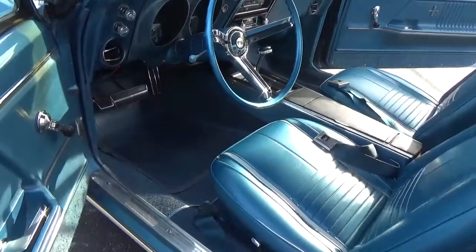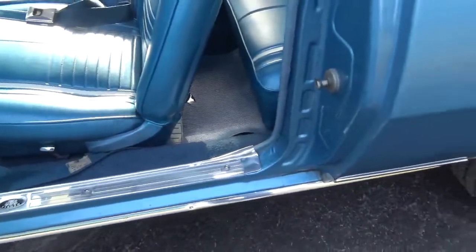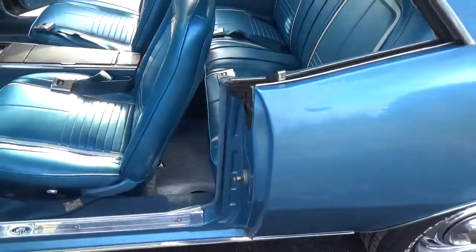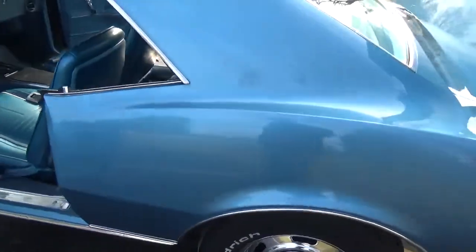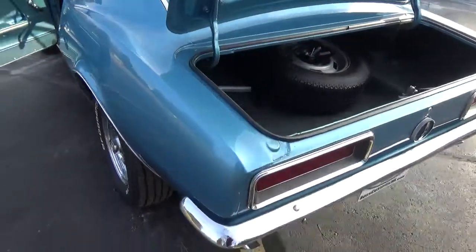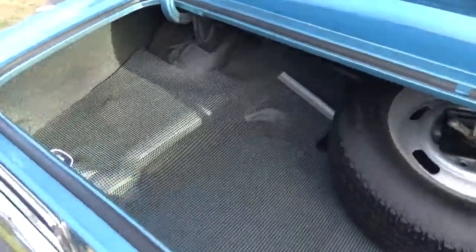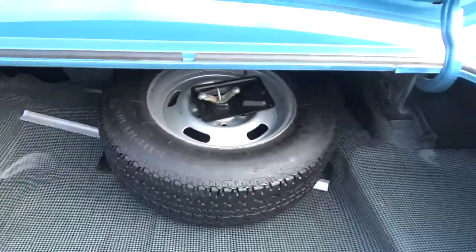It's got all the original rubber floor mats. You see how clean the jambs and everything are in this car. It's a very nice car. There's no rust in this car. Trunk's real nice. It's got the factory jack and spare.